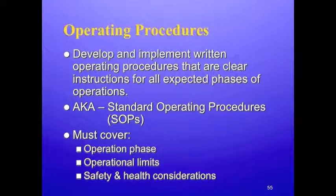For operating procedures, the employer must develop and implement written operating procedures consistent with the process safety information that provide clear instructions for safely conducting activities involved in each covered process. OSHA believes that tasks and procedures related to the covered process must be appropriate, clear, consistent, and most importantly, well communicated to employees. The procedures must address at least the following elements: steps for each operating phase, operating limits, and safety and health considerations.